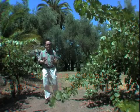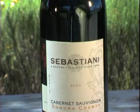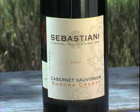Our Sonoma County Cab utilizes two principal subregions, Alexander Valley and Sonoma Valley, to make the finest Cabernet possible by blending the two regions. The Alexander Valley generally has a little bit more fruit, a little softer. The Cabernet from Sonoma Valley has a little more structure, a little bit bigger. By blending the two, we get an even better wine as a result.